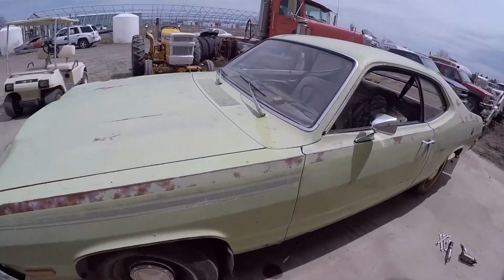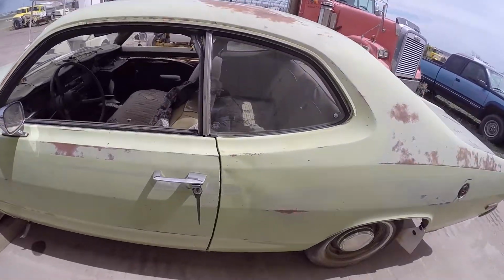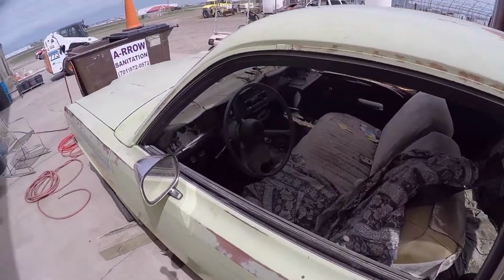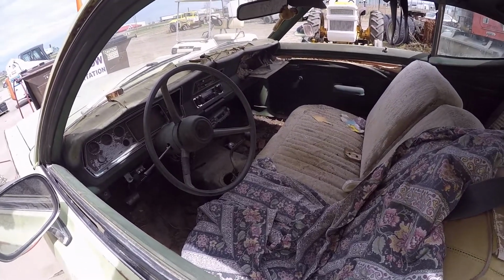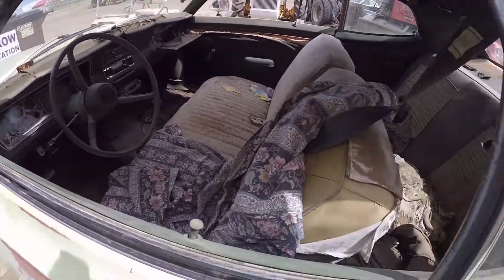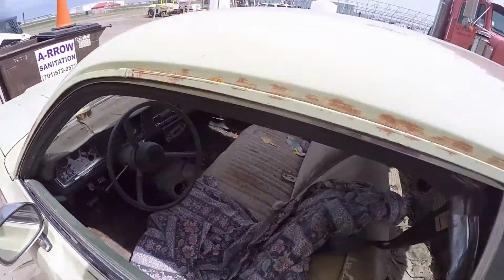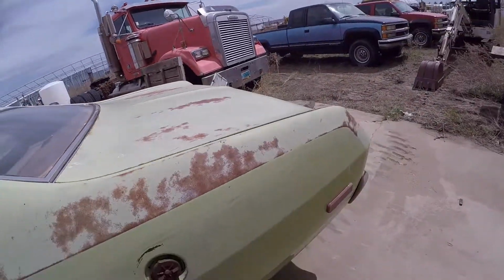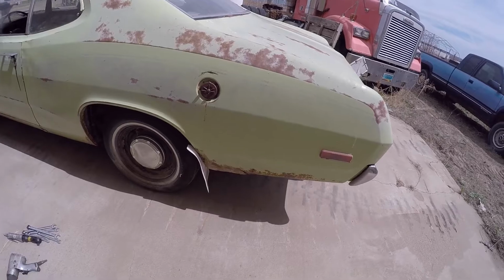This is one of my new buys, the 73 Plymouth Duster that had been sitting, from what the person I bought it from said, 25 years. It is farm fresh, from what I'd say. I don't know how much you can see, but that's about it for us so far.